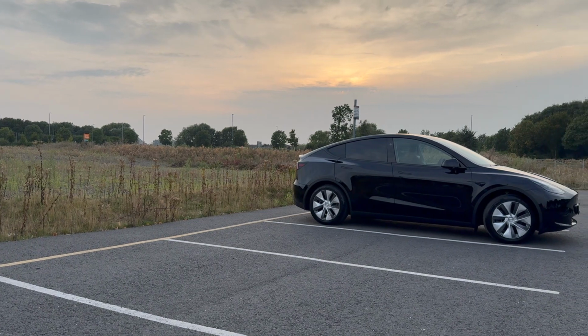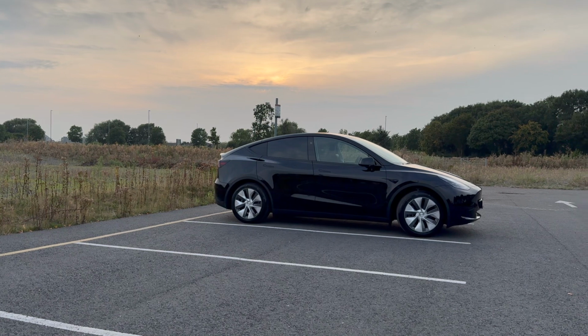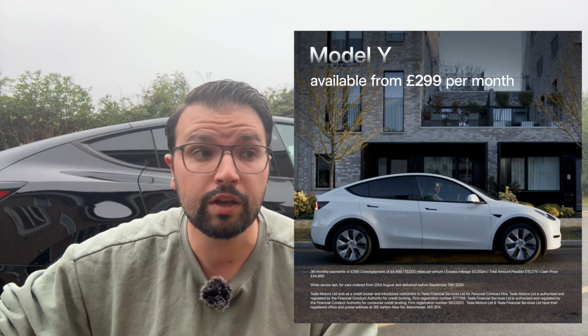You've seen the headlines, but does it live up to the hype? The Tesla Model Y is topping sales charts worldwide thanks to its simply incredible finance incentives across the globe, such as jaw-dropping leasing rates and low 0% APR finance options.